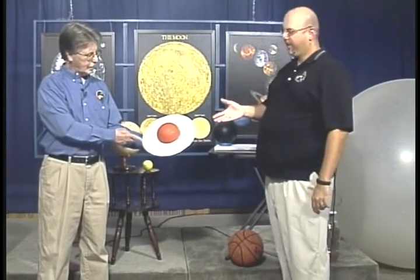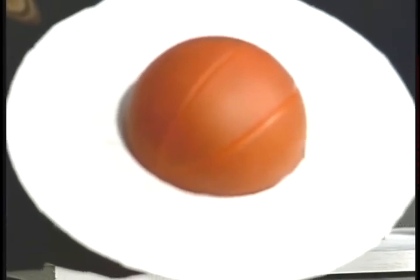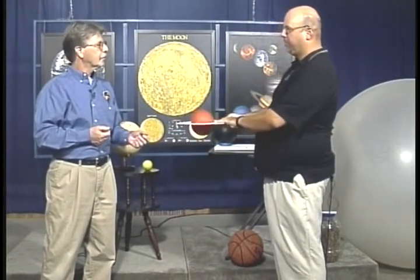Yeah, the rings really add to the diameter of Saturn. They're 175,000 miles in diameter from one end to the other. And the rings are really just about 1 kilometer, or just over a half mile, in thickness. Right, they're not very thick at all. Not at all. But if I tried to make the rings to scale, I'd have a piece of tissue paper here.